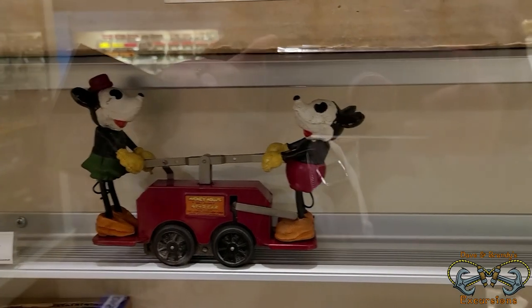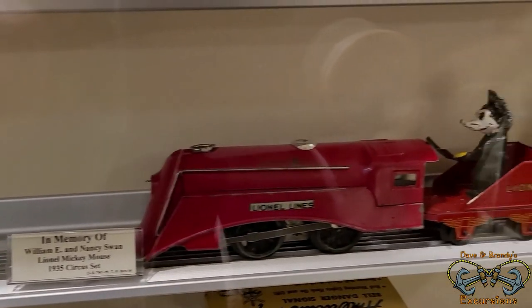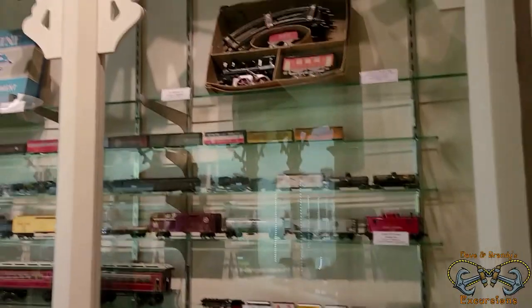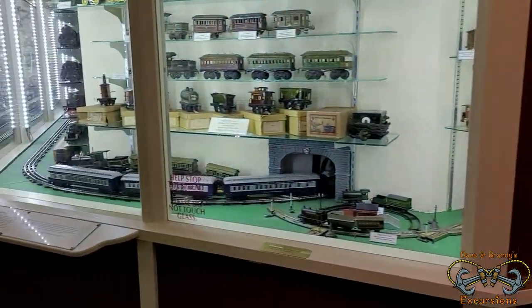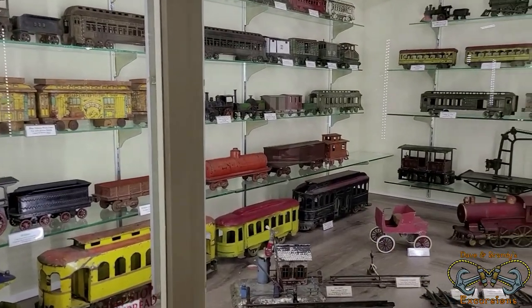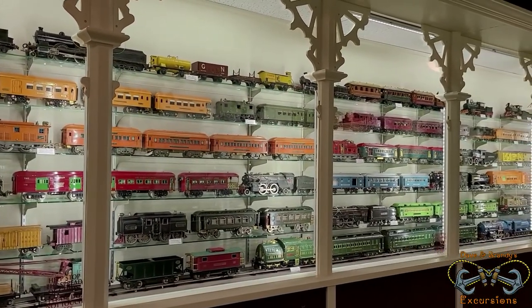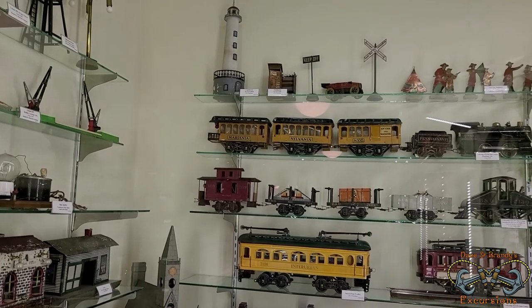Even for you Disney fanatics. An old, old one. Is it from 1935? Super cool. They got a lighthouse.